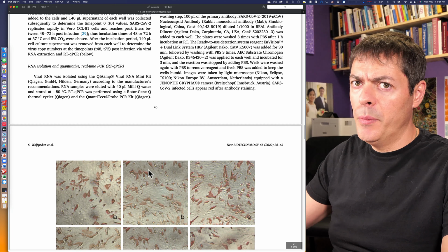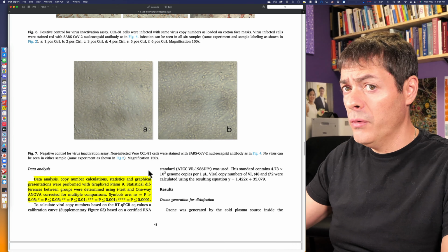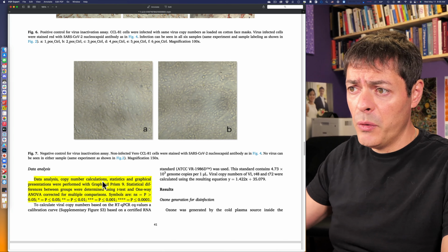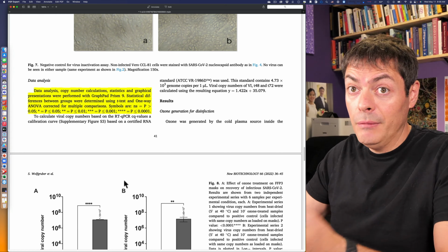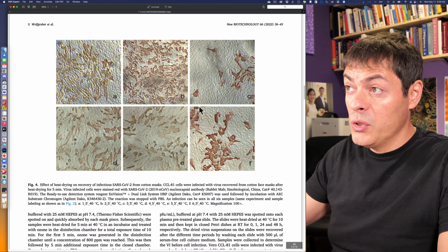Immunohistochemistry. Guys, read the paper. There's so many details, and I personally think they're so irrelevant. Like their data analysis and statistical analysis is done with GraphPad, which is an awesome piece of software for this type of stuff. This study is flawless in my opinion. So let's get to the results. Let's just look at the pictures.